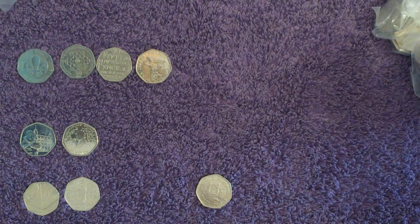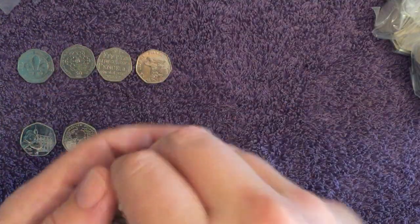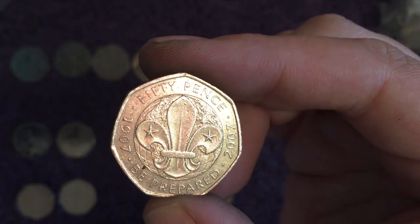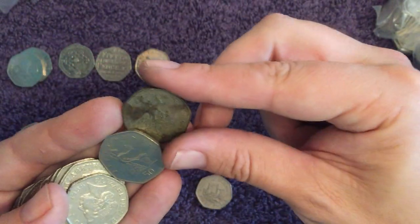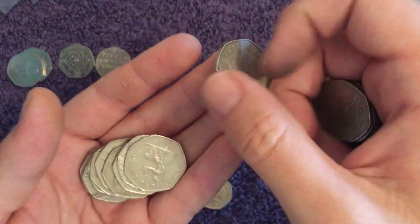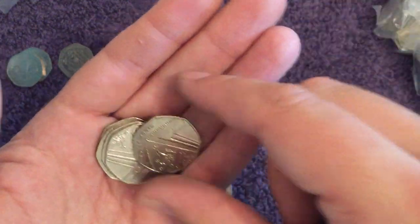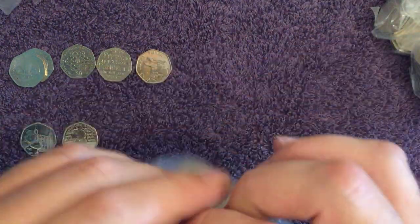Wow, we're struggling, guys. We're struggling. We keep the faith. That's a third Scouts of the hunt. Pretty unusual. That's seen better days, hasn't it? Oh dear, oh dear, oh dear.